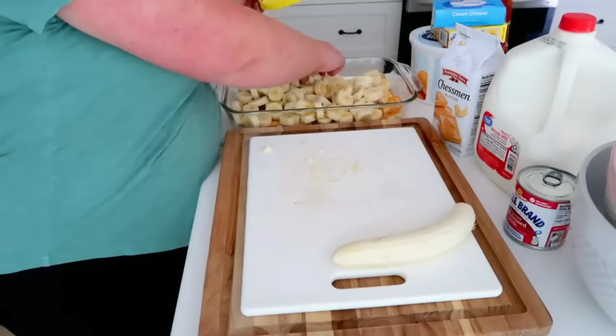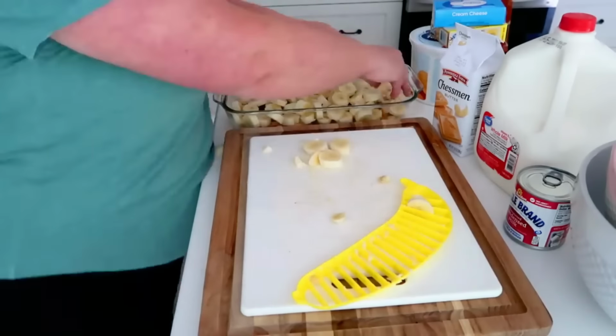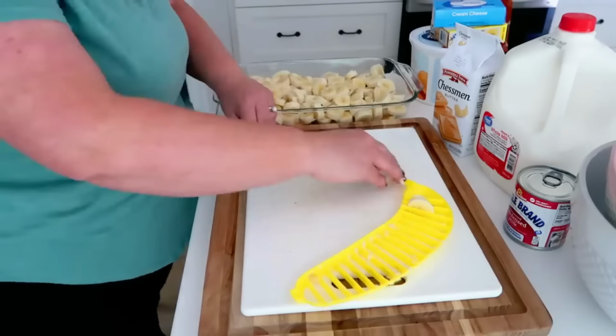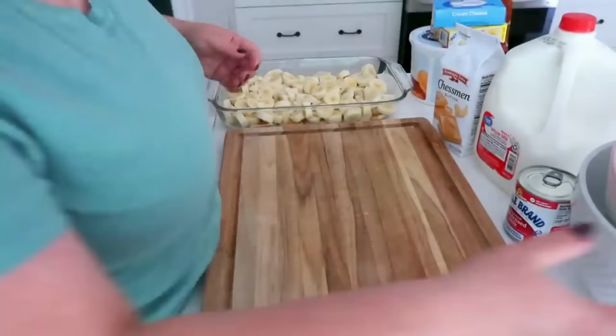So the little banana slicer there, we're just slicing those up. You want them in bite-sized pieces, and then you want to just layer them on top of your Chessmen cookies. Again, using the amount of bananas that you prefer.